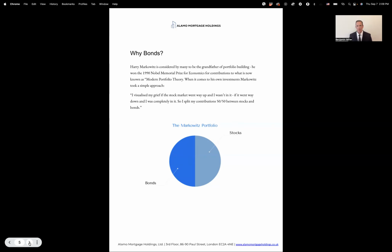But when it came to Harry Markowitz's own portfolio, he didn't do that. He did something much simpler. He would take his portfolio and put half of it in bonds and half of it in stocks. And then once a year, he would adjust. If the stocks went way high in value, he would sell some stocks and buy more bonds. Or if the stocks went way down in value, he would sell some bonds and buy more stocks. That's how Harry Markowitz did it. Now, I'm not suggesting you do it exactly that way. I'm just asking, calculate for yourself what percentage of your portfolio is in bonds.